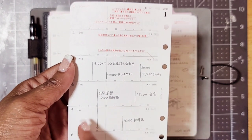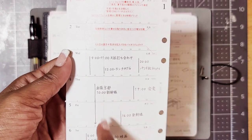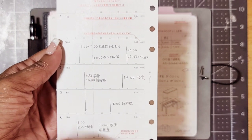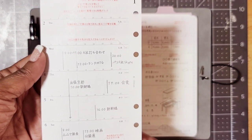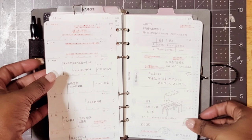Maybe you have something that's over several days. You start at the same time, so you don't have to write it again and again. You just write it once and you know that by drawing a line, the same event is happening over multiple days and so forth. And again, you can use it however you really want.